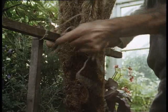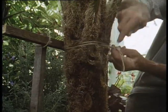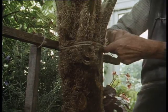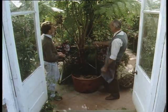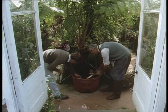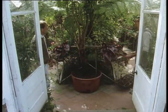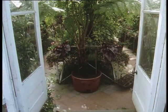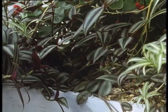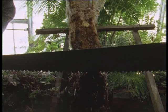Now we need a little extra strength to the string here. Otherwise, we'll have it toppling over. There we are. Now we're ready for the next stage. Right. We'll clear our mess off the top of the pot, make it look gardener-like. That's right. Well, it looks as if something's going to happen to it, doesn't it? With the fern secure, the next stage is to make a saw cut halfway through the trunk at a point below the exposed roots.